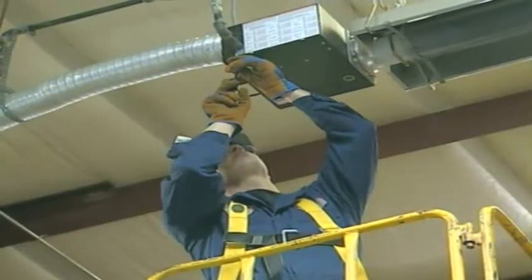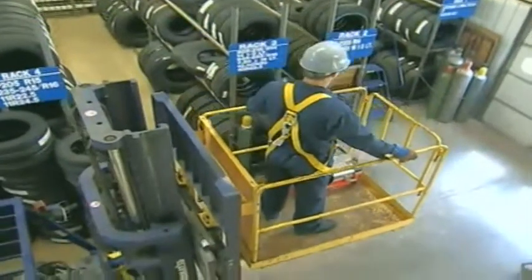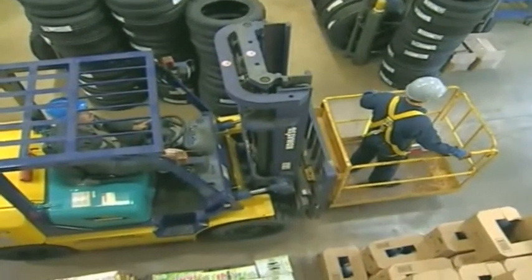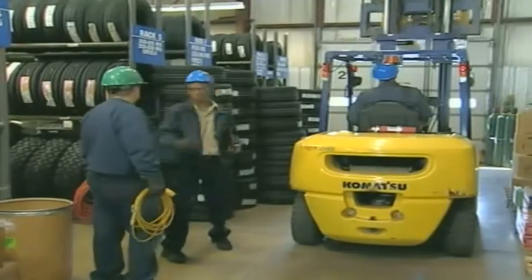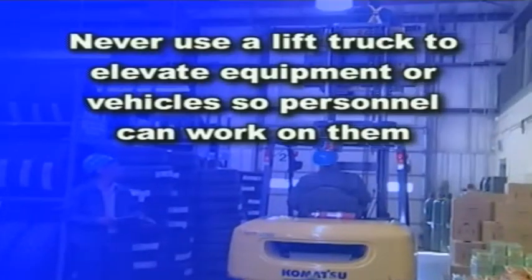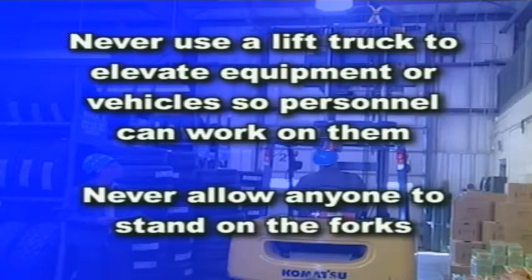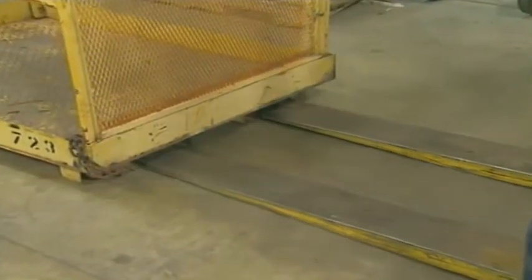When using an elevated platform or operator-up high lift truck, it's important to bring personnel to the ground and off the platform before you move the truck. Never walk, stand, or allow anyone to pass under an elevated load or raised forks. Never use a lift truck to elevate equipment or vehicles so personnel can work on them. Never allow anyone to stand on the forks. They are too slippery and too narrow to provide secure footing.